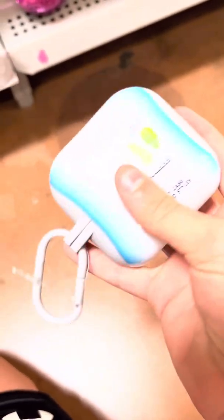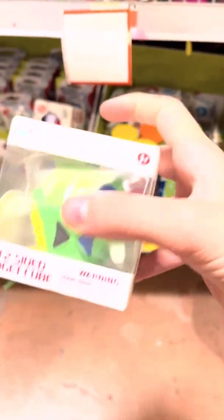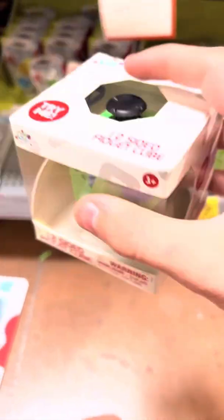Oh my gosh. I am definitely getting this. This is the black one. Okay, I'm definitely getting this. And I'm thinking about getting this 12-sided cube next time. It's like one of my dream fidgets.